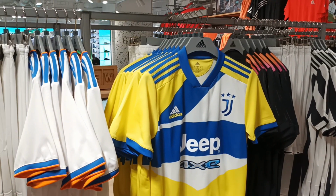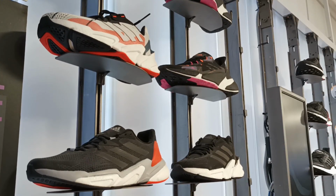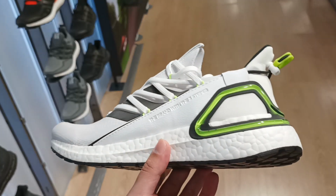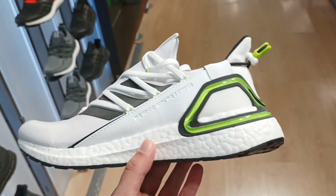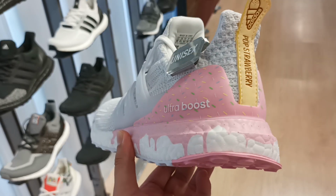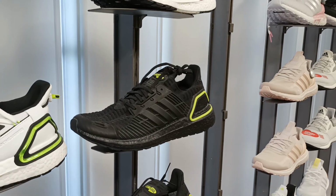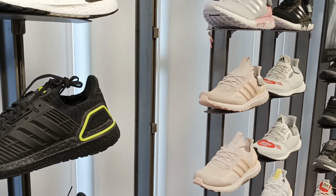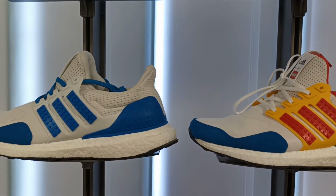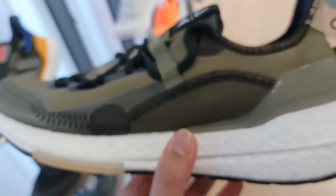There is a small area for football, however, the main focus right now seems to be more on running and, surprisingly, golf. The running department did catch my attention mainly because running is literally the easiest workout ever. All you gotta do is lace up, go outside, and run. Highlighted in this area, of course, are the many options for Ultra Boosts, which include the Lego UBs and the UB21s, plus the new Parlay UB21.